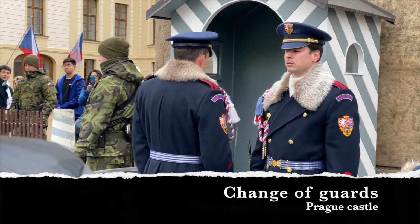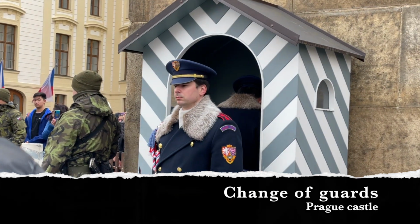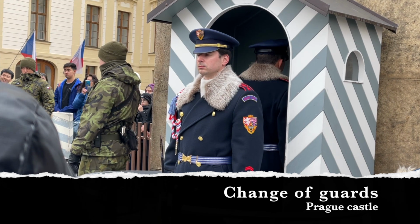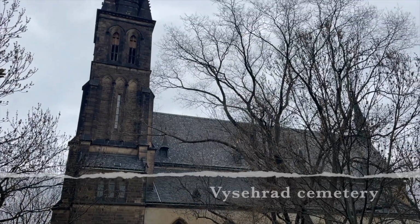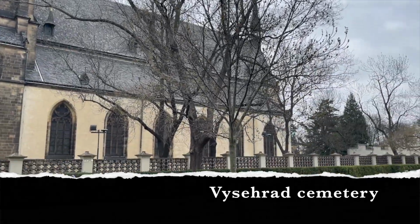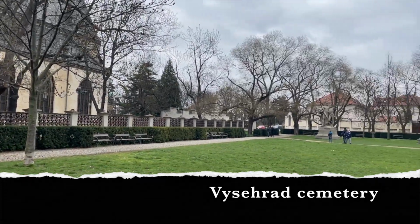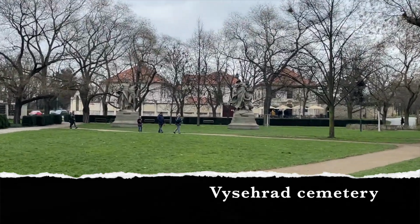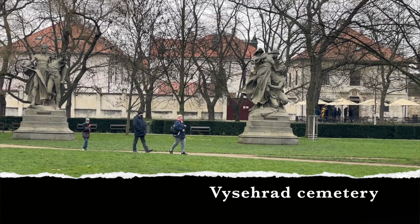Vyšehrad Cemetery. I can't even say it properly. It's next to the St. Peter Church. It's one of the most significant cemeteries in Prague. Over 600 famous people are buried here. They are artists, poets, scientists, actors, doctors, and politicians.